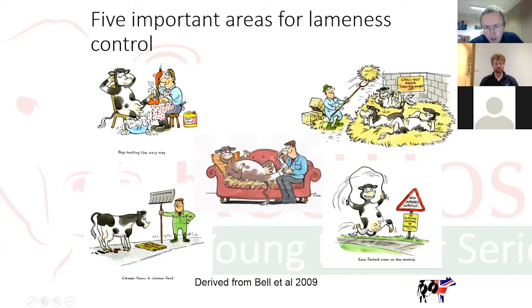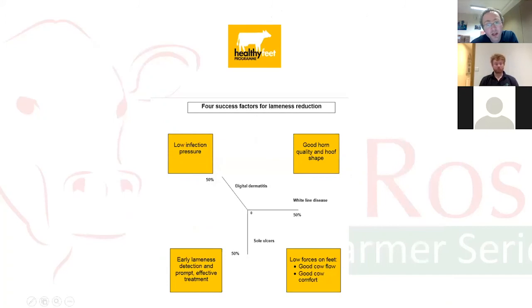And what was adopted via Dairy Co at the time, now AHDB, was the Healthy Feet program. The Healthy Feet program was an industry-wide initiative to try and standardize how we put in place lameness control programs, to use what research and information was out there, and give us a framework for using that in a sensible way.